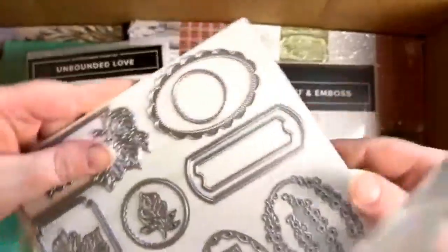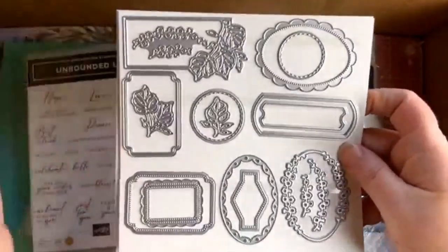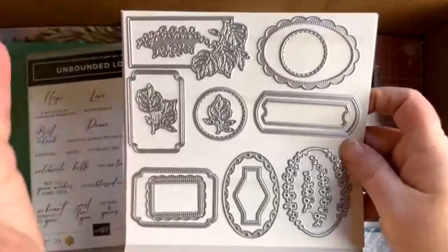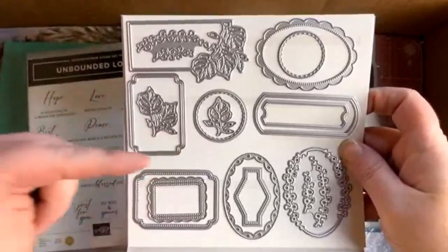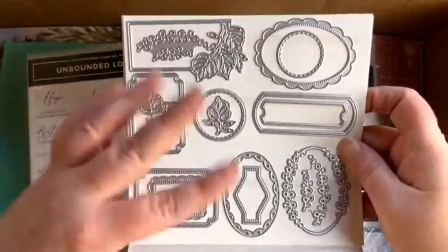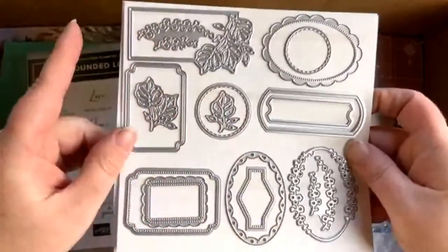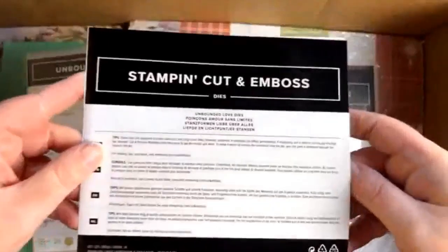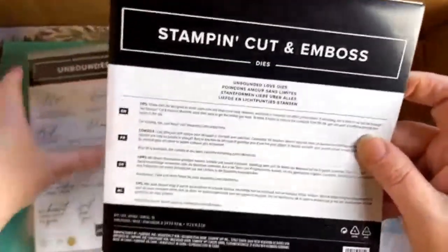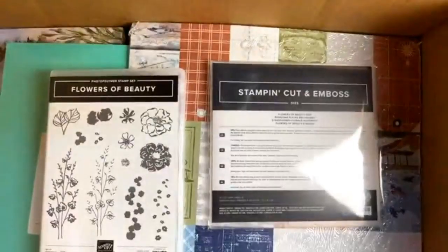Okay, so for those of you who have seen several of my videos, you know that I have an absolute love of frames. Look at these dies. I'll have to get my ruler out a little bit later, but look at the character and the detail on these. I cannot wait to use these. So these are the Unbounded Love dies, and it's pairing with those greetings, those sentiments. So how beautiful would that be?